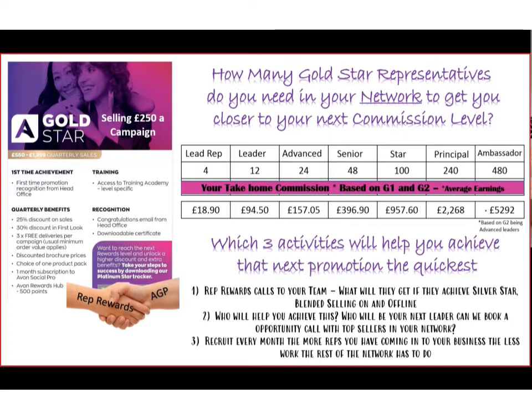That could be some people are constantly working online, but they don't really have the brochures, or they're working solely with brochures and they don't really know how to do the online. So what we're asking is to have a look at what calls you could be making in order for your representatives to know how to achieve gold star. The second thing is who will help you achieve this? So who will be your next leader? Can we book an opportunity call with the top sellers in your network? And then thirdly, recruiting every month. The more reps you have coming into your business, the less work the rest of your network has to do.